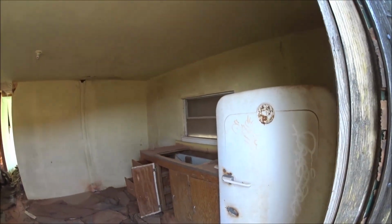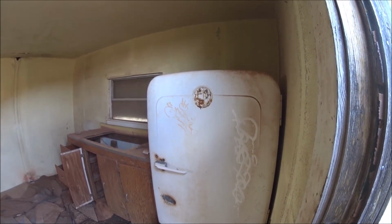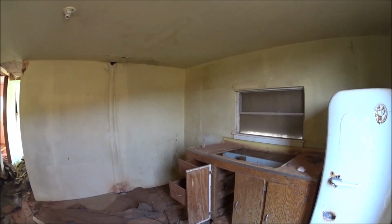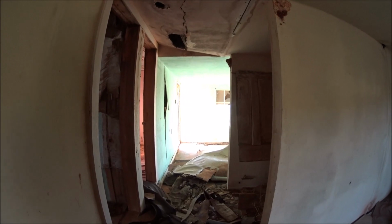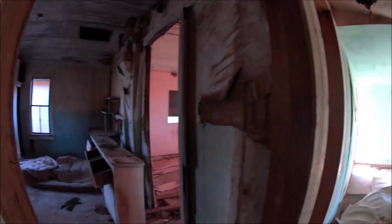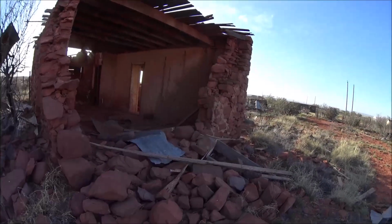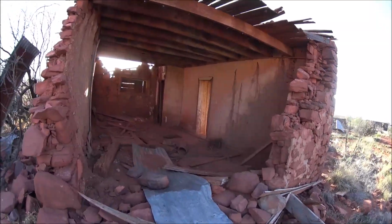Oh, look at this, you can date this. That looks 40s, 50s to me, post-war. I think about these dates sometimes, and we're in 2019. This rock work, it's neat.